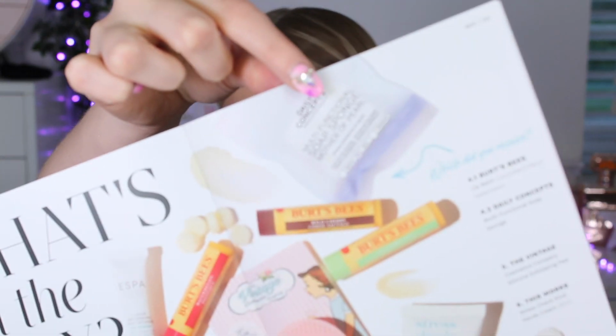The next one is one where you would have got this or a different product. So this is the Burt's Bees lip balm. You could have got this in the cucumber, the cherry, or the watermelon scent. Or what you could have got is the Daily Concepts multifunctional soap sponge. I don't know if you can see it up here. I personally probably would have used the lip balm more than the soap sponge as well. This one's in the scent cucumber mint.